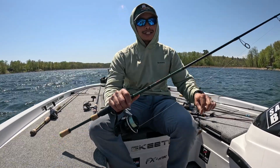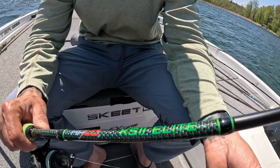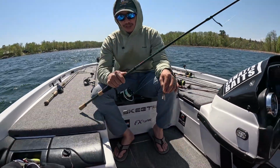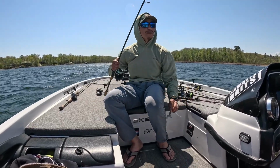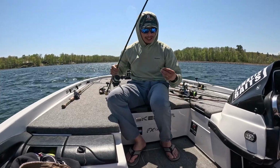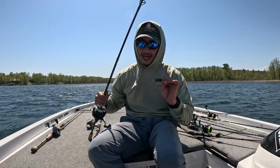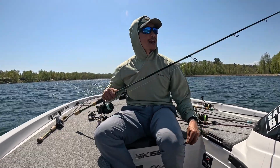But running this on a Halo KS2 Elite 7-foot medium fast action rod. The reel that I'm using is a Daiwa Tatula 3000 CXH, and then I am running 10-pound Seaguar Tatsu on this reel. So definitely, as far as the leader goes, I'm running Seaguar Tatsu 10-pound test. Definitely a great setup for a tube. Caught a lot of fish on it. This rod is pretty sensitive, price friendly. Definitely a great rod to have in the rod locker.